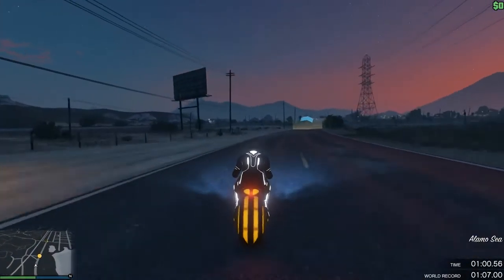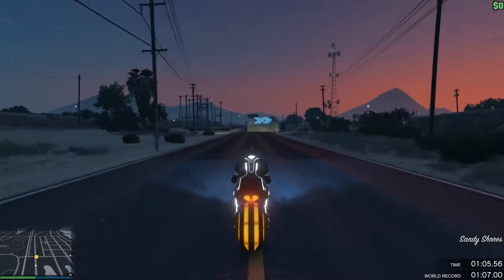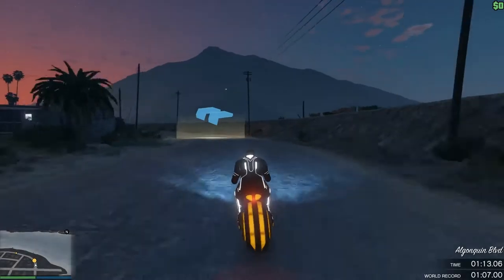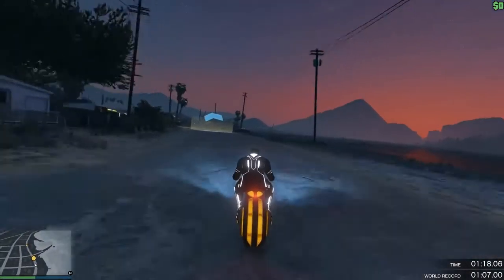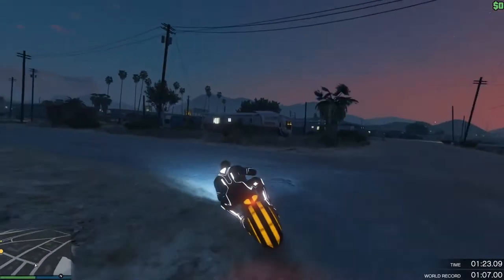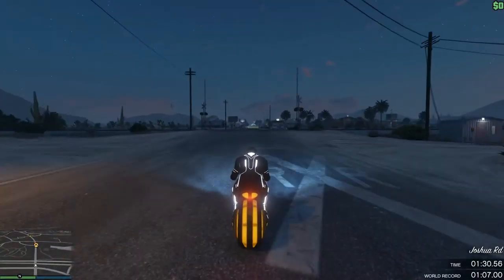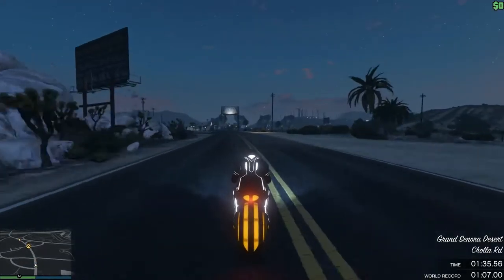Let's do this. Speed. Okay, I was about as good as I could have done that one, I think. It's mostly taking stuff pretty wide open, though. Let's go. How fast can you do Senora Freeway?